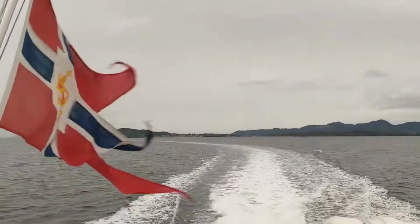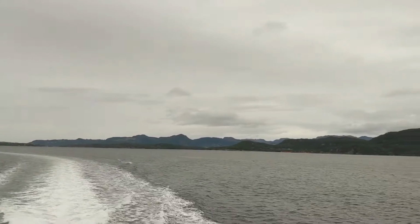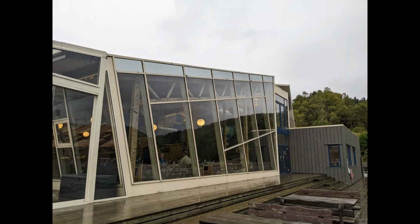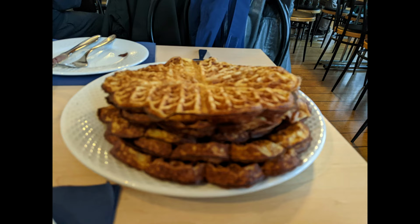We pulled out from the dock so you could either be inside where it was nice and warm or head up to an upper deck for a better view. Our first stop was a restaurant to try some Norwegian waffles. It also had a bathroom. I didn't know this, but Norwegians like their waffles cold with jam or jelly.